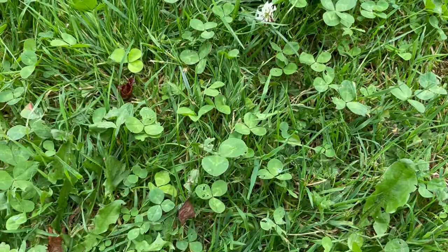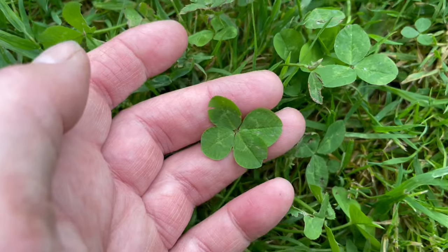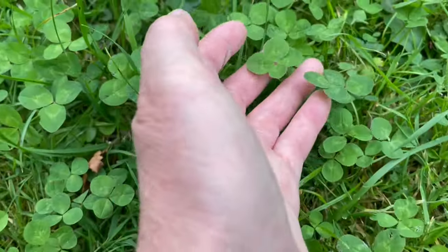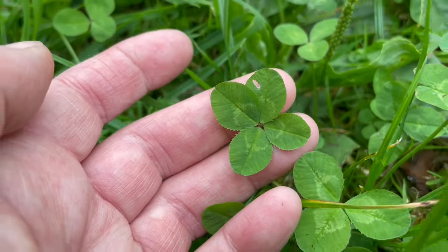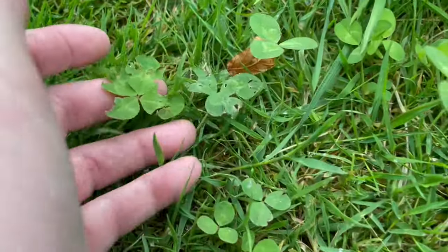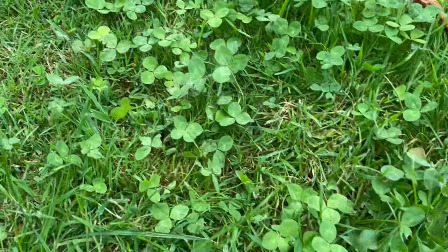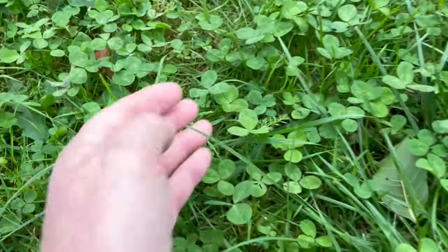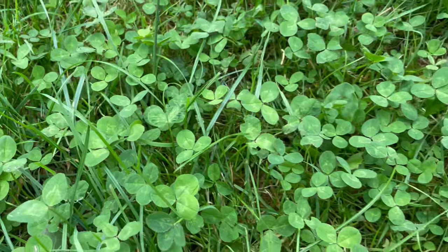And I saw another one a minute ago. I don't know. Oh, there it is. There's another four-leaf clover. That's two. Three four-leaf clovers. Oh! Four four-leaf clovers. Oh, this one's a bit chewed. That's a four-leaf clover. What does that make? Five. Are there any more? Oh, there's another one. That's six four-leaf clovers. Let's see, are there any more?